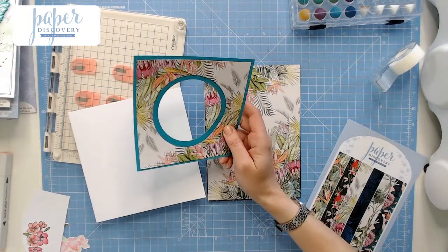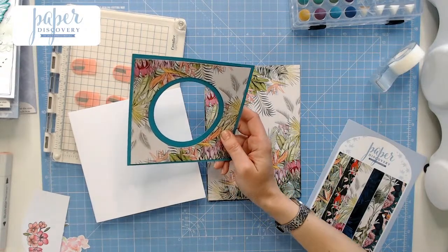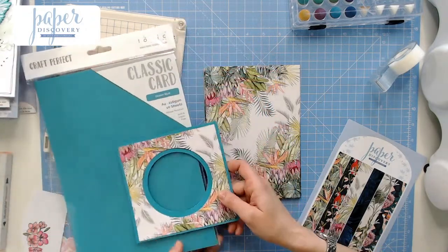Now this is, because people always ask me, so I'm just going to turn around and show you the cardstock that I've used, because we have this on CraftStash as well.